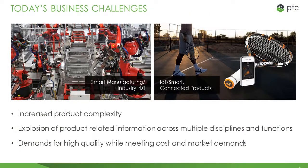The Internet of Things and smart connected products present manufacturers with new opportunities that are transforming companies' business models, changing how they manufacture products, how they sell products, and how they service their products. However, with this new level of connectivity, infiltrating manufacturing and the products themselves introduces new challenges.